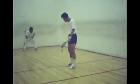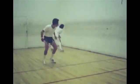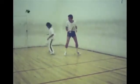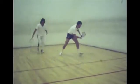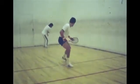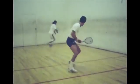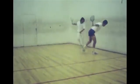A lot of the kids that come through my university classes played with their parents when they were little, and so they remember it from their childhood. Racquetball is an ideal sport. It's fun, fast, and strategic, so men and women, young and old, can enjoy it. For me, racquetball is a lifetime sport. I hope to keep playing this game as long as I'm living.